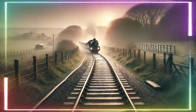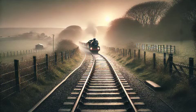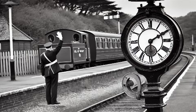A close-up of the train's whistle with steam rising. The train disappeared into the distance, with the railway track stretching ahead. A nostalgic image, perhaps of an old railway clock or a waving signalman, marking the end of the journey.